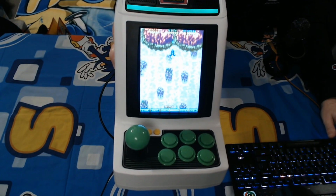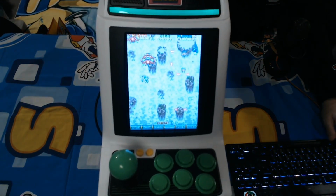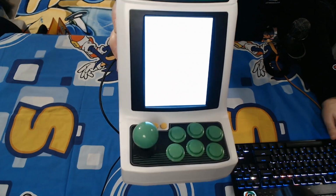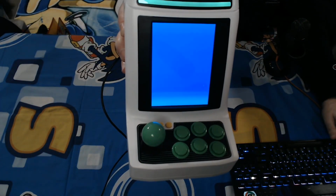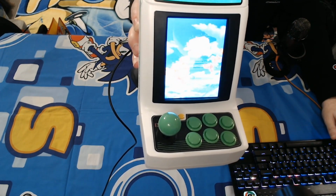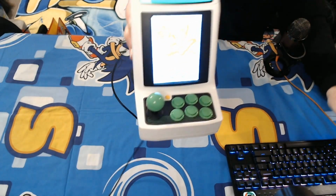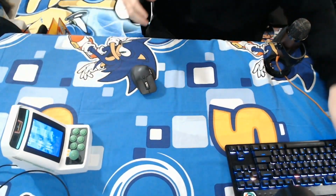It cost $200, and it looks cool and everything, but the games are just limited to shooters. Whereas the other one that they had, which was the Astro City, was more featuring games like Wonder Boy, Fantasy Zone, more traditional Sega games. This one's more featuring your vertical shooters, and it has a bit of lag. So it's not exactly the best thing I could have got, but I saw it, I wanted it, and I needed something to come back home with.